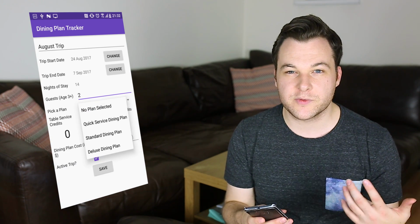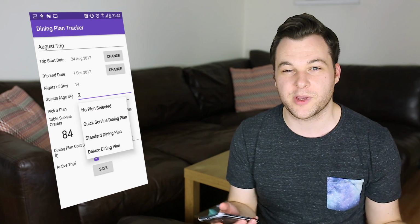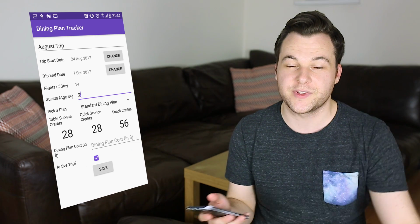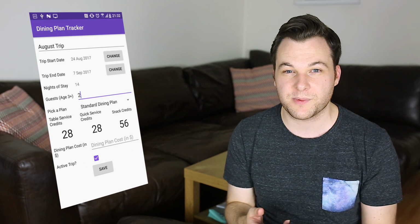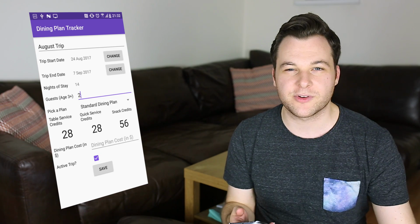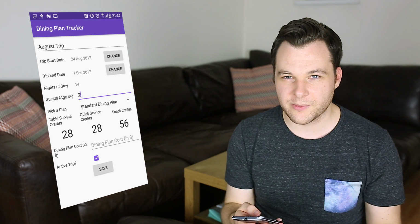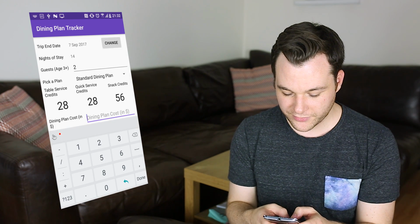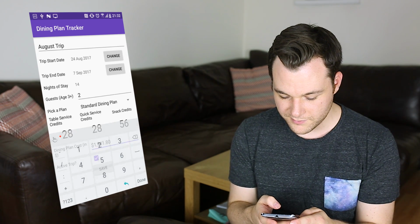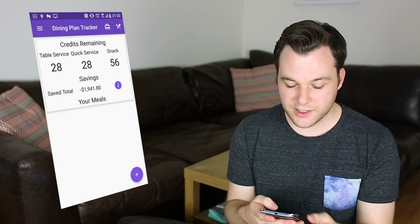So this is actually quite useful for checking out your entitlement, and if you've got a larger party, just doing that quick bit of maths to work out how many credits you would get if you are thinking about planning a trip on the dining plan. You can compare which different levels get you how many different credits and how much it's going to cost you, and you can kind of work out a little bit that way. So let's enter in all the details. And there we go. Now you can start adding and tracking meals.